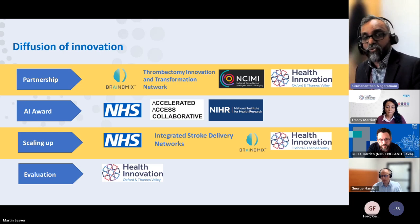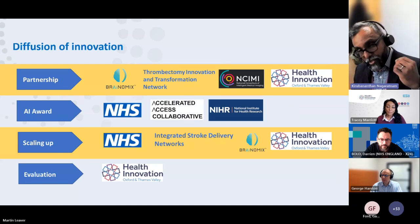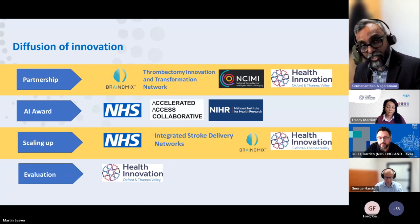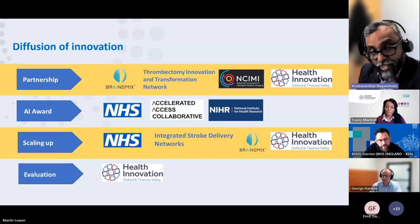At this point, integrated stroke delivery networks were established, and they were enabled to provide local leadership as well as the engagement, which is absolutely key, the engagement from the front door clinicians, stroke physicians, and the radiologists and the managers in terms of scaling up this technology across vast regions through these networks. And therefore, ISDNs played a key role, and Health Innovation Network, as part of this award, supported this implementation. As well as this, Brainomix supported the networks and the clinicians in terms of expanding the technology. One last thing is, when we implement the technology, evaluation is important.